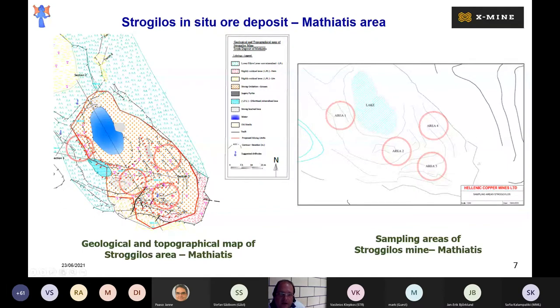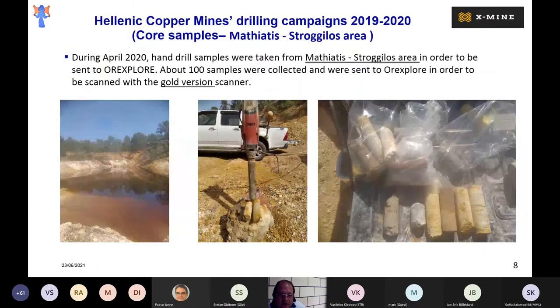We also sampled another deposit, not in Skouriotsa, but in the Mathiatis area, which is near Nicosia. The Strogylos in situ ore deposit is a gold deposit, a Gossan type gold deposit near Mathiatis village. Here you can see the Strogylos pit where we drilled some samples for gold during April 2020. About 100 samples were collected and were sent to our explorer in order to be scanned with a gold version of the scanner.